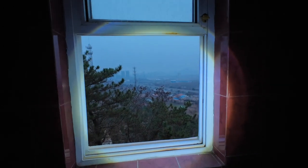But yeah, see, we're just on the middle floor. Alright guys, let's head downstairs. Let's go check out more of this place. I can't believe these places still exist, just left here abandoned. Let's check out this room.